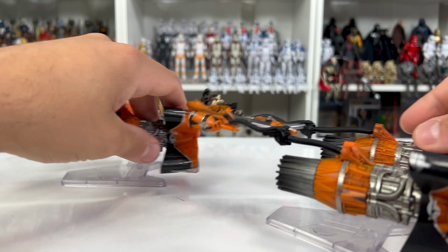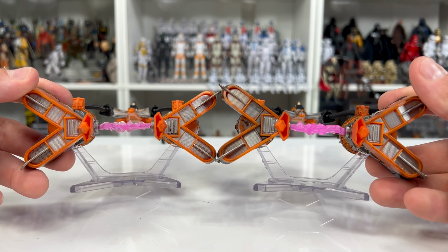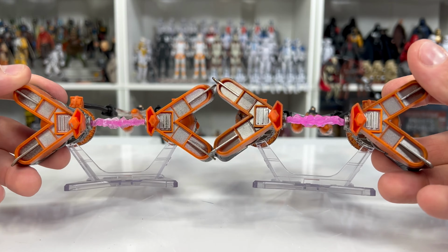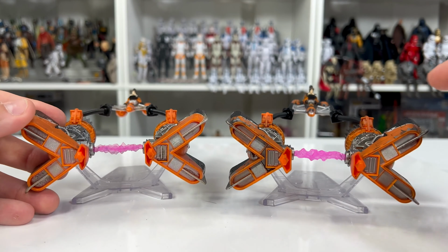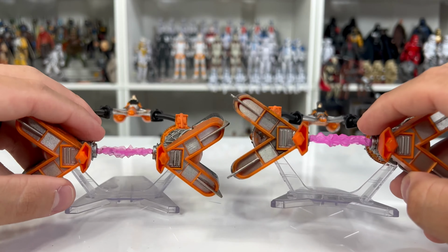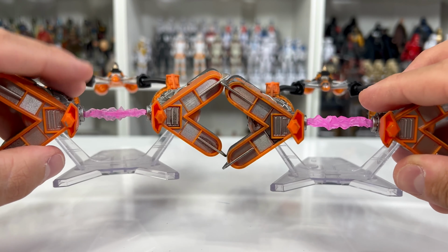And then we'll look here at the front of the pod. You can see how dirty that is. Nothing too big of a difference here. Just maybe within the vents, there's a little bit more dirt. I would say the binding wire right here looks a little bit darker compared to the Series 1.